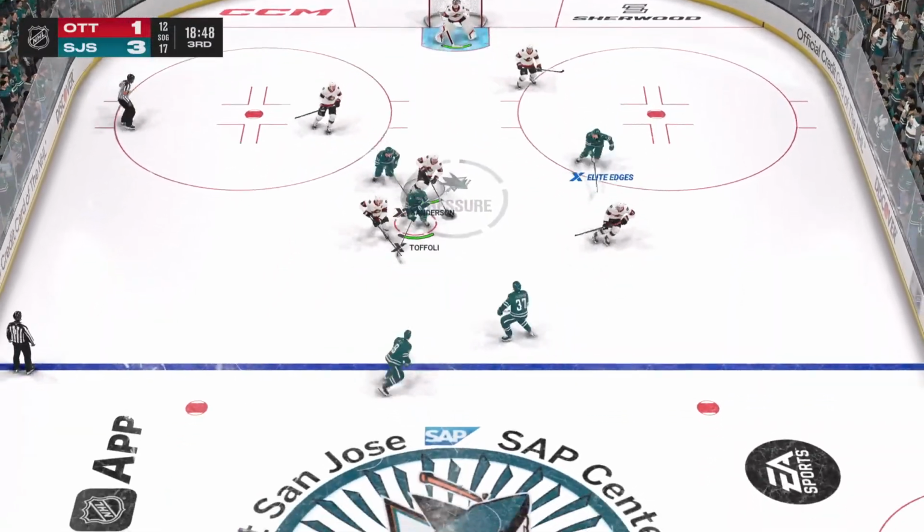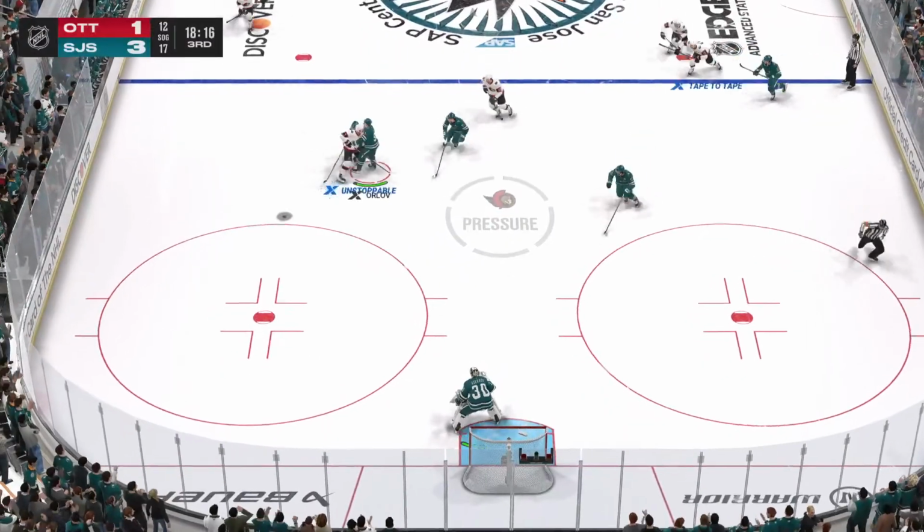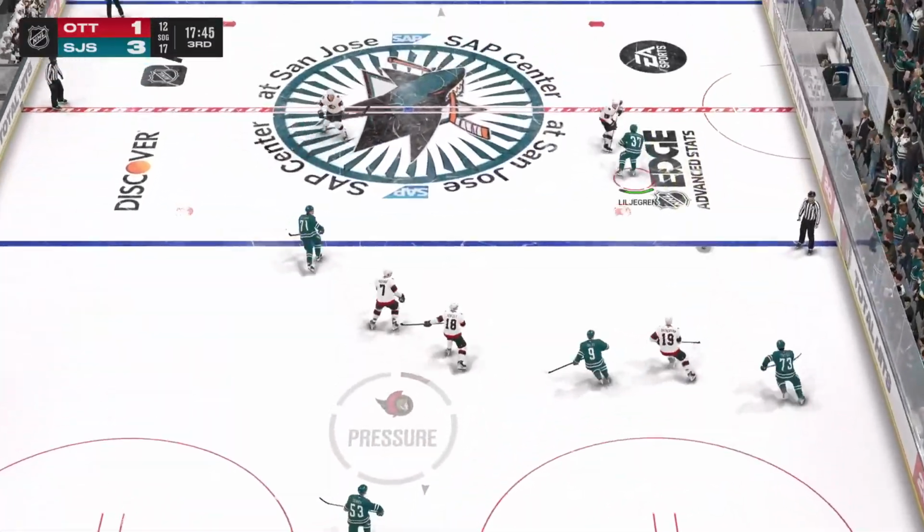Cheryl, how do you assess what you've seen? The Senators haven't had any possession time, James, and as a result, they haven't created any offense. Their opponent has really taken it to them, really worn them down, put them on their heels, and then spent a lot of time in their own zone.